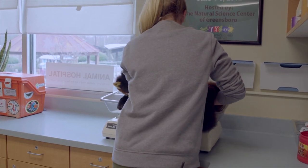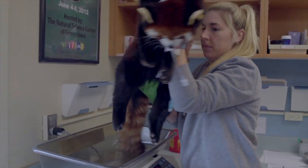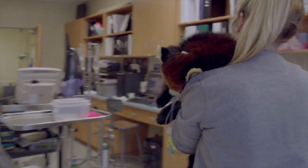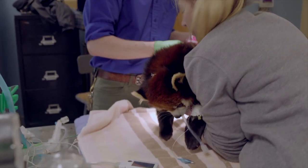While we have Usha out, we'll also want to get a weight from her. This allows us to keep an eye on her trending weights. We don't necessarily have an ideal weight for her as an individual. Different species vary dramatically in their different size and shapes. But we take that, compare it to her body condition, and really get a more holistic view of what's ideal for her as an individual.